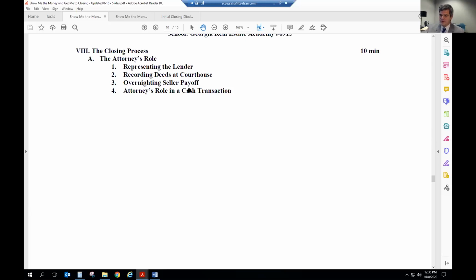The attorney serves two fundamental purposes. One is to serve as an escrow agent, someone that handles all of the money on behalf of both parties. The other role the attorney serves is facilitating the transaction, preparing documents, getting them executed, sending deeds to the courthouse to be recorded, and handling the title insurance. And the attorney's roles for that in a cash transaction really are the same whether they're representing the buyer or the seller.